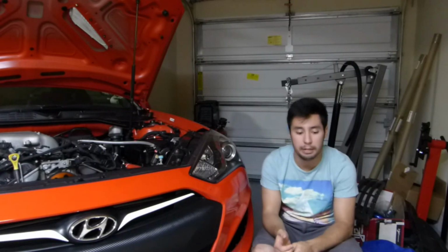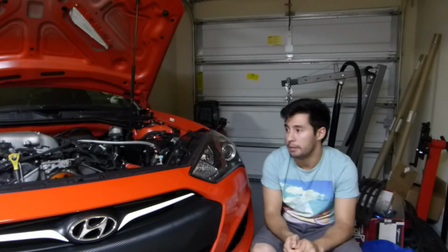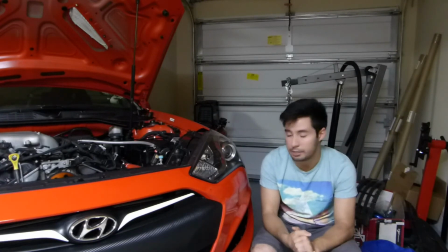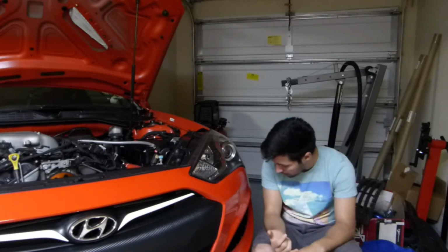I have a dyno tune scheduled with BTR in August, so there's going to be that. I'm not sure what specific day I'll be running, but it's the weekend of the 13th and the 14th in August, in Austin, Texas. So I'll be driving the car down there and hopefully throwing down 600 horsepower after a little bit of custom tuning, tweaking action, and some EBC messing with stuff.